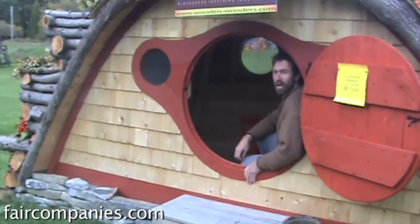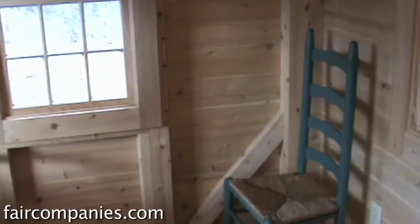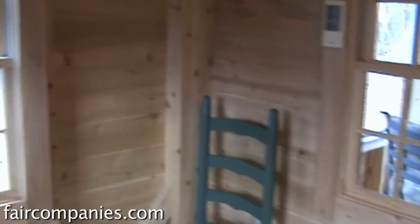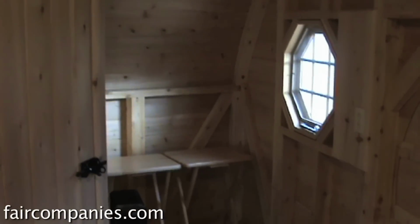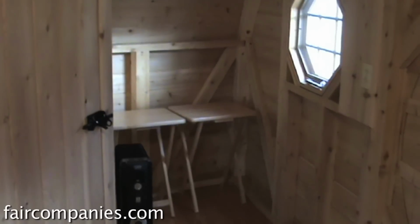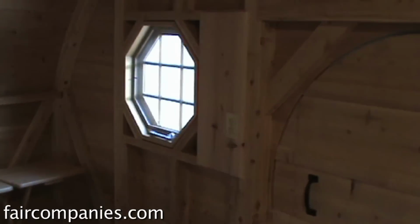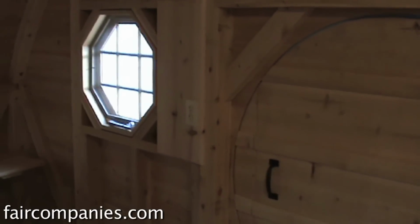So we've gone from Playhouse to Cottage, as you can see in here. This is a pretty stripped down model at the moment because it hasn't had all of the interior amenities added yet. Like there's a kitchenette that will be going over on this side, but it has been wired with electricity for some lights and electrical outlets.